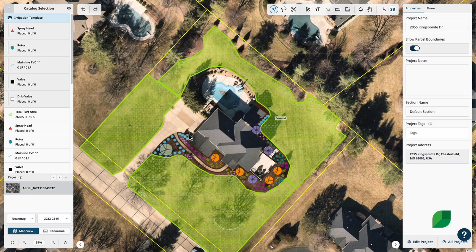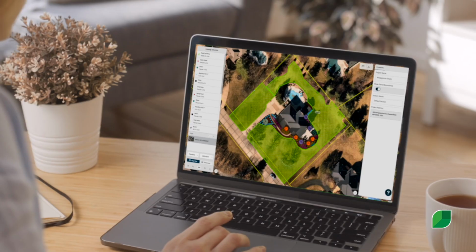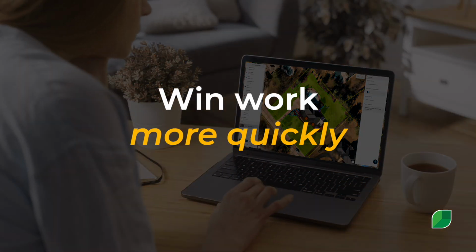You can promptly respond to bid requests by sharing projects with anyone in just a few clicks. Your customers will receive professional, easy-to-visualize plans so you can win work more quickly.